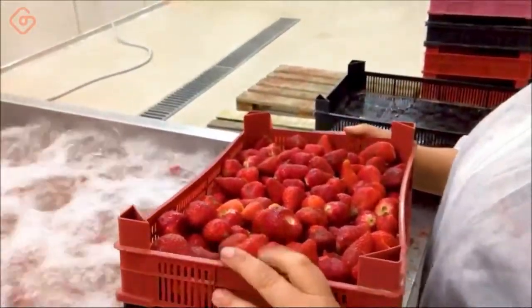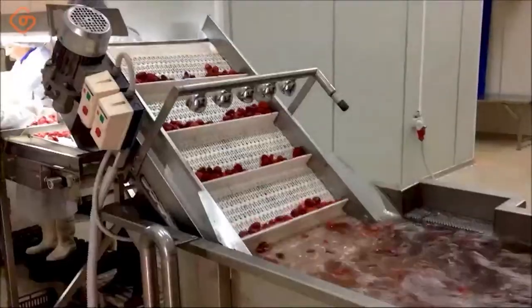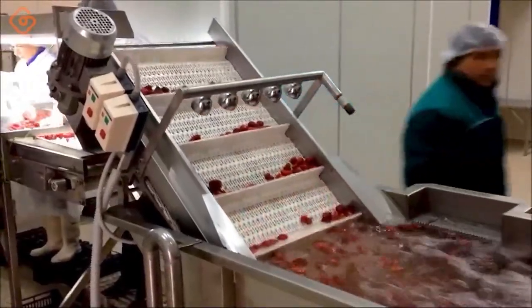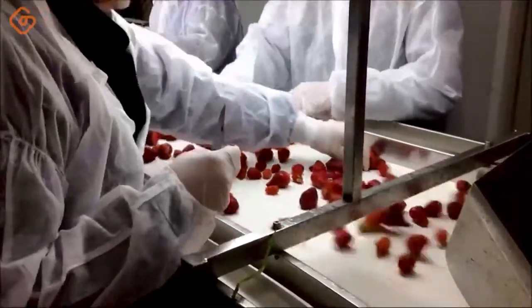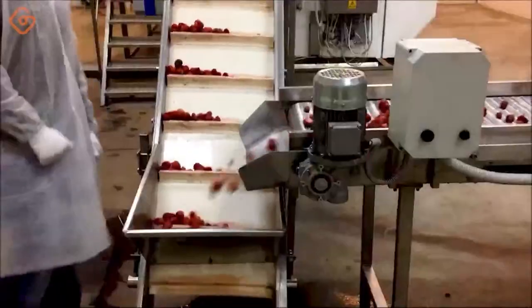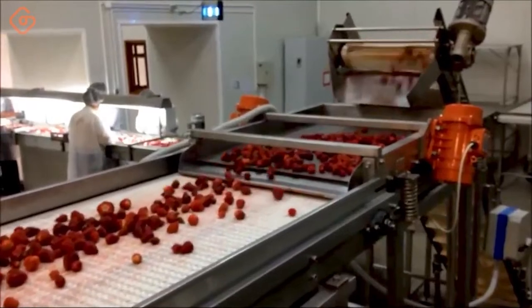Imagine, right? Succulent strawberries harvested early in the morning, now preserving their flavor and freshness thanks to advanced freezing technology. The pulse generator emits gentle ultrasonic vibrations, helping to separate succulent fruits without crushing or deforming them.